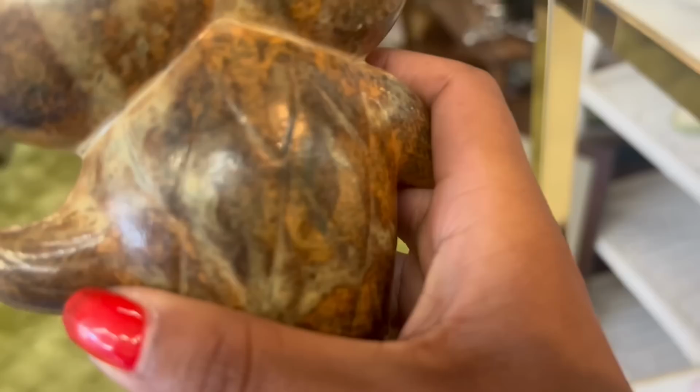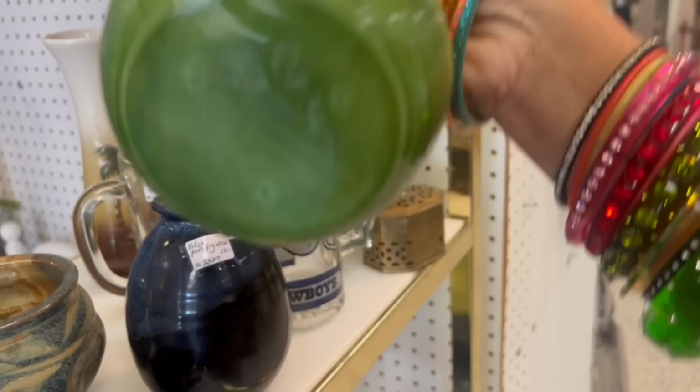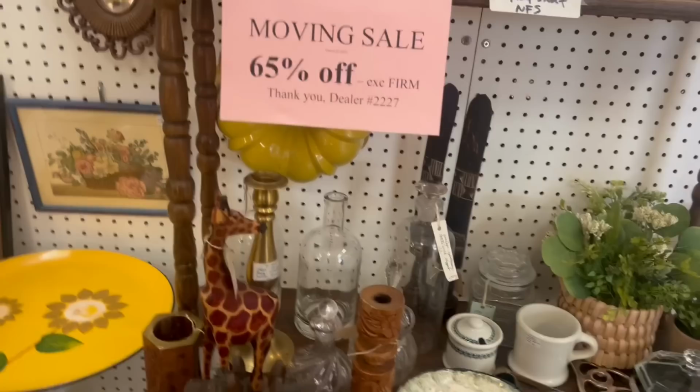I'm also now looking at this green vase. This is really cool. 68. Is that a little hairline? No, I don't think so. Maybe I'll get this too. I really like that. I'm surprisingly gonna let it go. On another day, I'd probably pick it up, but I am gonna take this head vase, which only comes to 12 after the discount. Now, what's happening here?